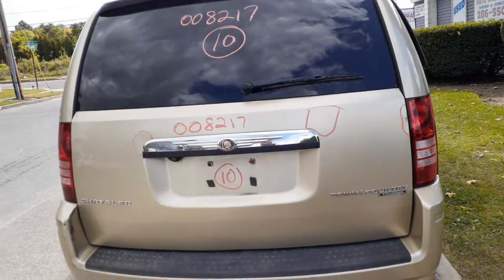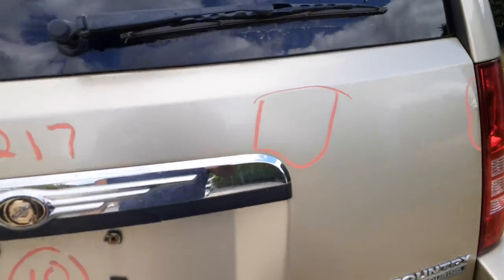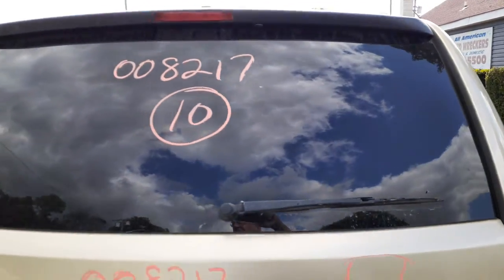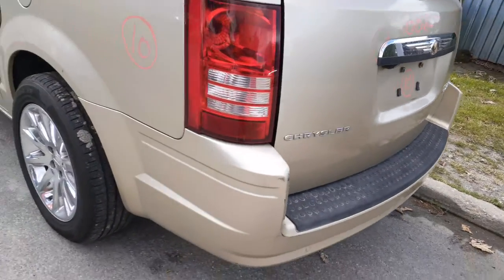It's probably got about a 2-hour cleanup. It's got the normal little push dent there. Same on that side. And it's got a little bit of bubble wrap. Okay, third brake lights there, all good. Got a left rear tail light in good shape.